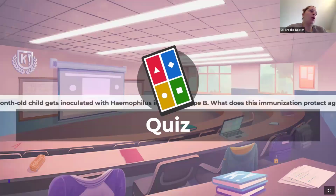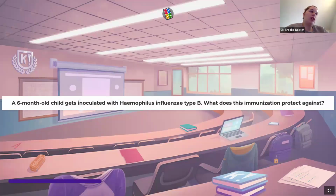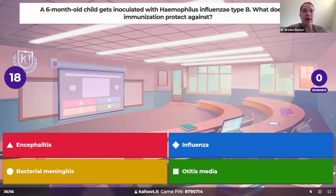Okay. A 6-month-old child gets inoculated with H flu, which is Haemophilus influenzae type B vaccine. What type of immunization does this protect against? What does this immunization protect against? Encephalitis, influenza, bacterial meningitis, or otitis media?